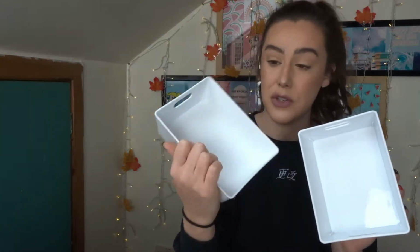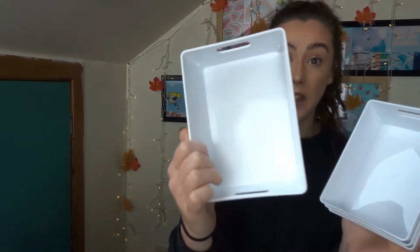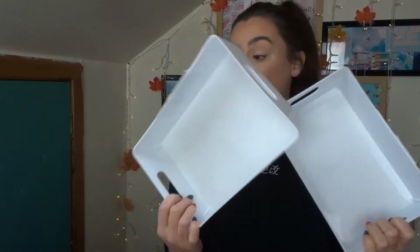So I managed to pick up some of these little containers. These were super cheap. I got them at The Range, but I guess you can pick these up pretty much anywhere. So I got 4 little ones, this size, and I also have 2 bigger ones. Now honestly, now that I'm thinking about it, this might not be enough. But we'll see. We'll figure it out along the way.